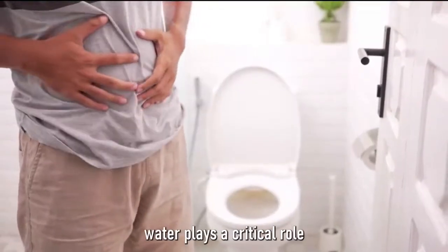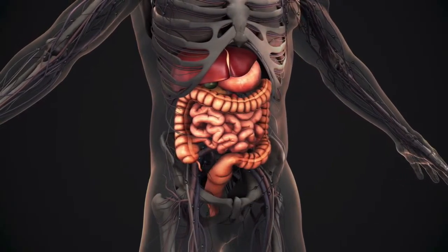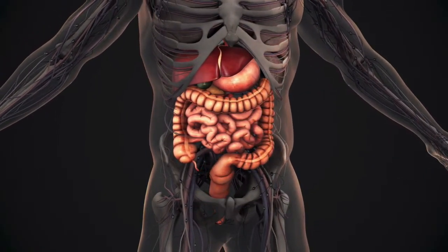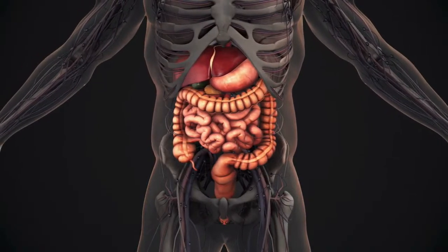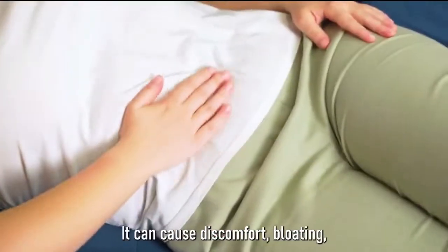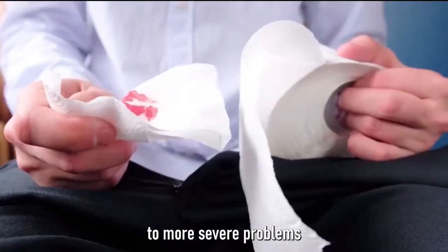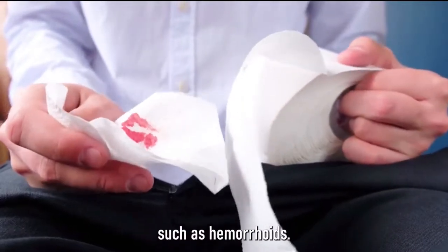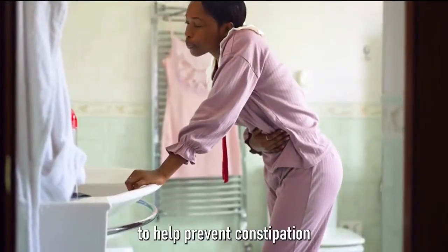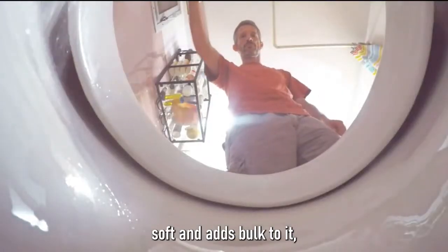Moreover, water plays a critical role in maintaining regular bowel movements and preventing constipation. Constipation is a common digestive problem that occurs when stool becomes hard and difficult to pass. It can cause discomfort, bloating, and even lead to more severe problems such as hemorrhoids. Drinking enough water is essential to help prevent constipation because it keeps the stool soft and adds bulk to it, making it easier to pass.